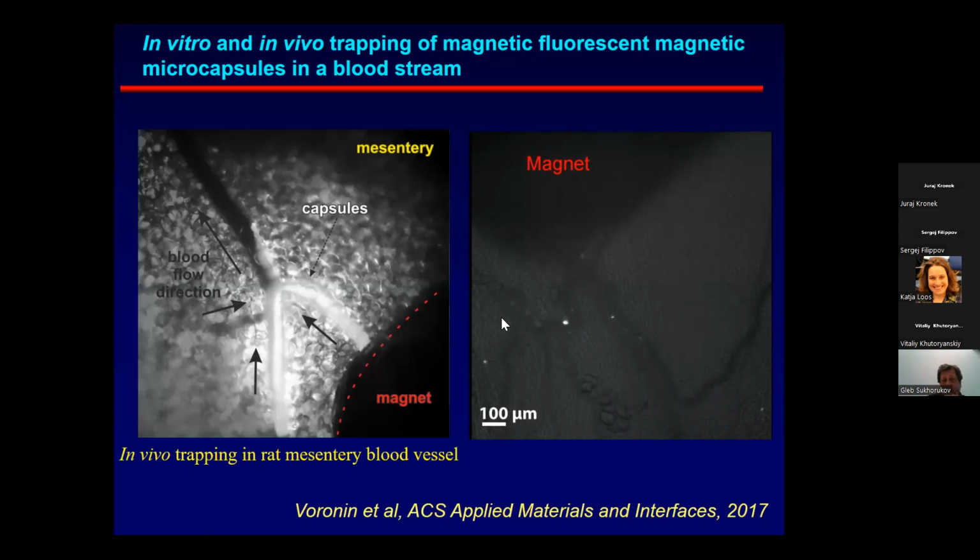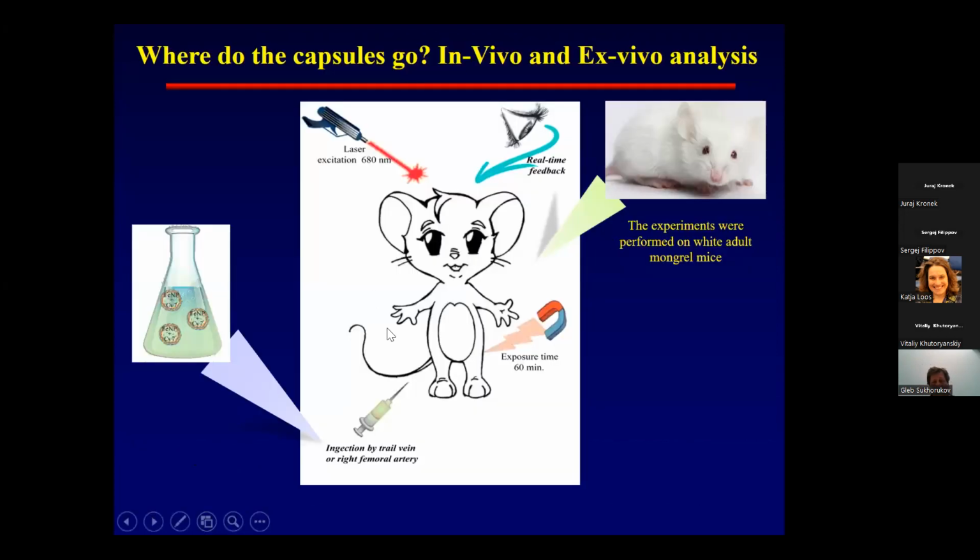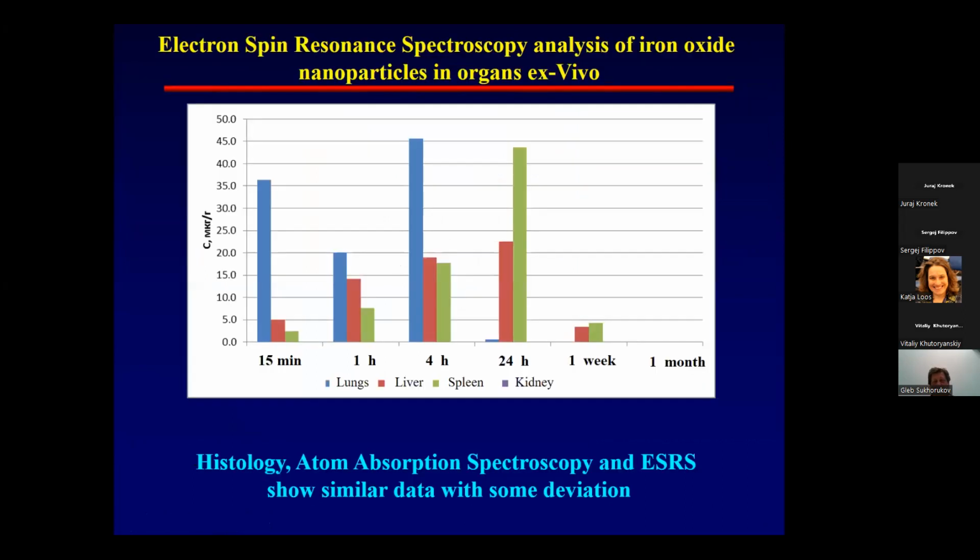So you could track and retain some of the magnetic capsules near the magnet, where you place your magnet, with a certain probability. We also found that they do not stop the flow of erythrocytes. Now it will be switched back to the transmission view. This happens because the capsules get embedded in the cell. So you inject the cells, you inject in one leg, you put the magnet somewhere, and you could monitor how the capsules get distributed over the body.